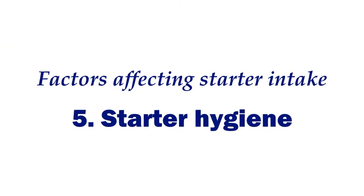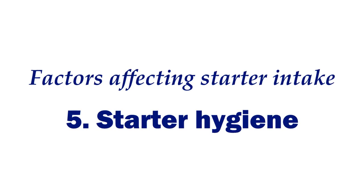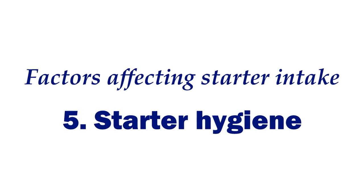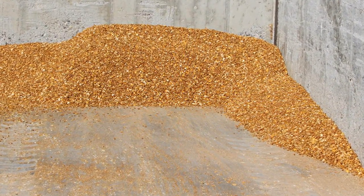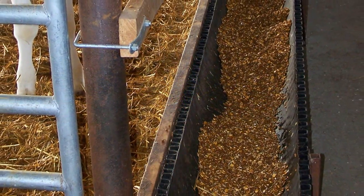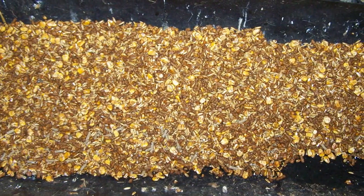The fifth and final factor is starter hygiene. We want the starter to be free of fines, to be of good quality, but also to be free of any contaminants that may come from wild bird populations, from fly populations, that sort of thing that is going to reduce starter intake. So those are our 5 factors that are going to really regulate starter intake.